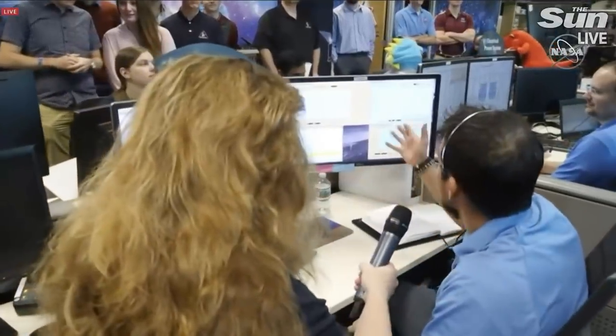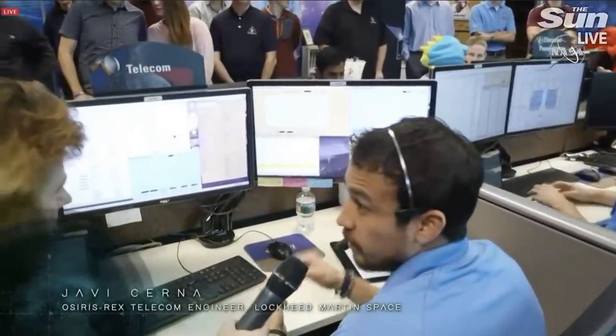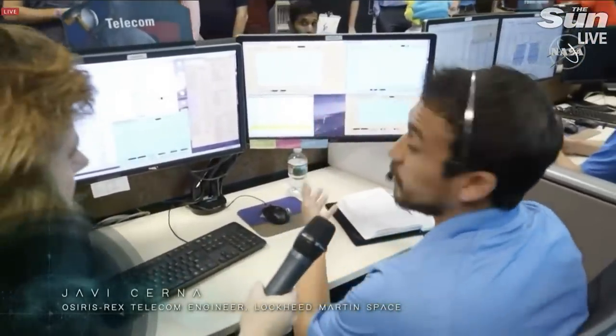So right now I'm monitoring the transmitted signal from the OSIRIS-REx spacecraft. What's happening is the DSN has transmitted a radio signal to the spacecraft. The spacecraft has then taken that signal, turned it back around, and it's received here on Earth. And what I'm looking at is a real-time measurement of that signal.